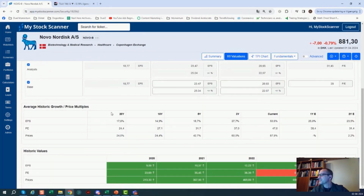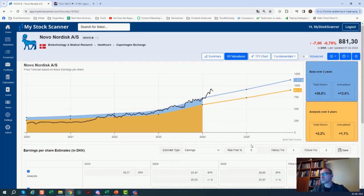But we can have a look at, for instance, the historical price earnings of the company. And what can we see? Well, the last 20 years, the average price earning has been 24. But 20 years back, they didn't have the Wegovy and Ozempic, all of these products. The last 10 years, 27 on average. 10 years still might be a bit of a long time back, but 5 years, that starts to make sense here. 3 years, 37, and current is almost 50.